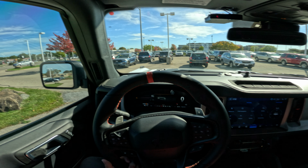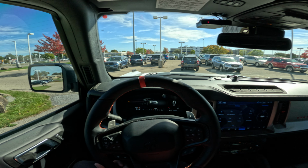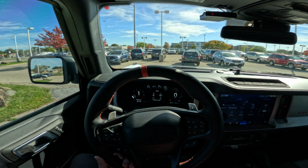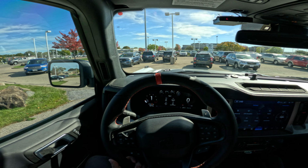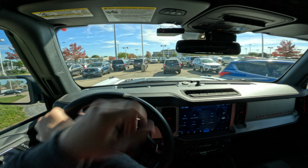And then sport is for the street, I suppose, which makes it even more fun. Sport enhances all the driving characteristics and enriches the inputs, giving you sport suspension, sport steering, sport exhaust modes, you name it. Let's stay in sport mode for now and get a feel for the vehicle.